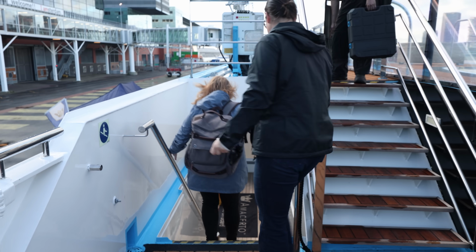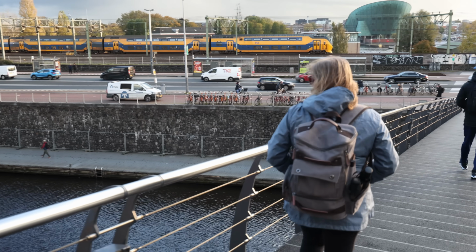We are walking off our river cruise, AmaCerto, and the beautiful thing about a river cruise is we are docked overnight in Amsterdam. So we're about to wander down there and into town for a while. Let's go.